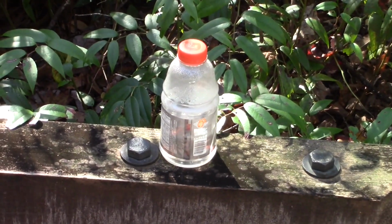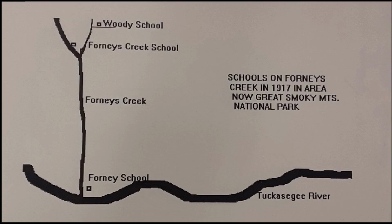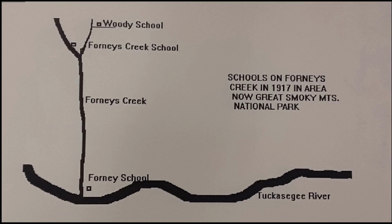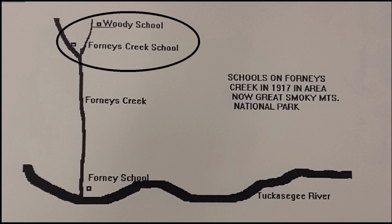Now, folks, I need to turn your attention to this. What we have here is a sketch of where the schools in Forney were once located, but you can forget about reaching the location of Forney's school. If its remains were still present, you would need scuba gear. That, folks, I do not have. The other two schools, though, well, their locations look a bit more promising to come by, I guess.